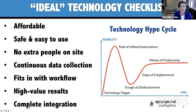So when we start to explore different technologies to help us do a better job, there's something called the ideal technology checklist that I like to put up. First of all, if we're going to pick a new technology to identify rocks, it better be affordable, it better be safe. We can't be bringing extra people on site. It should have continuous data collection so that you're collecting data from all of the rocks, not a subset. It should fit in with the workflow.